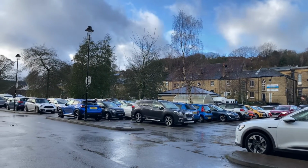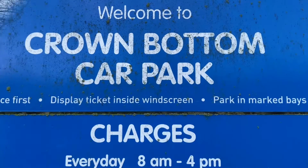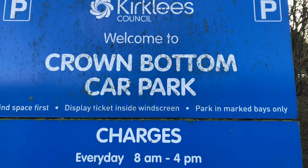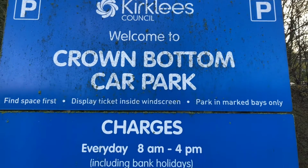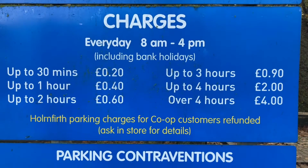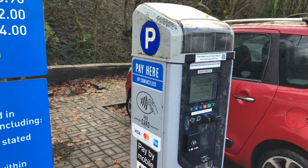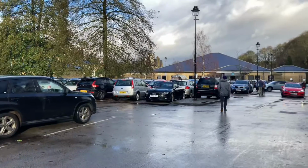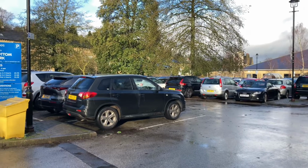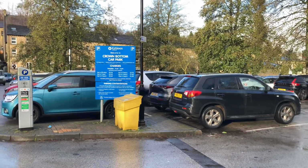So this was Crown Bottom Car Park, which was in Holmfirth. It's probably one of the bigger car parks in Holmfirth, and it was used for quite a lot of filming during Last of the Summer Wine. What I like about this car park is it's very cheap as well, and parking only applies till 4 p.m, excluding bank holidays. There's quite a few spaces, but due to the popularity of the town, it does get quite busy.